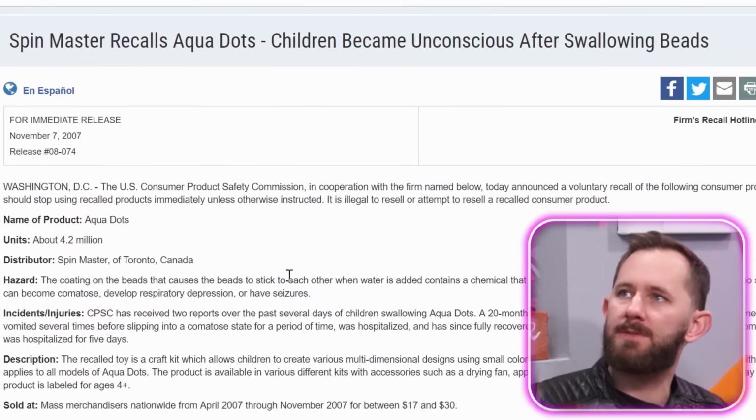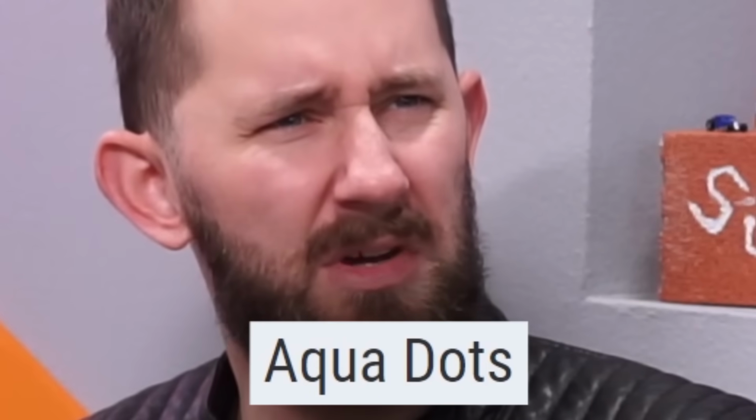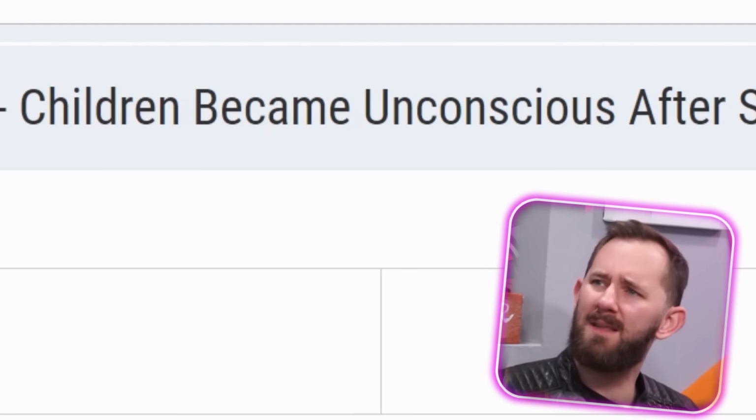Bin Master recalls Aqua Dots. Children became unconscious after swallowing beads. What is an Aqua Dot? They're pretty much these little beads that you can make different designs out of. Orbeez? Kind of. So you pretty much get the beads wet and they stick together and then you can make different shapes. Why did they become unconscious?